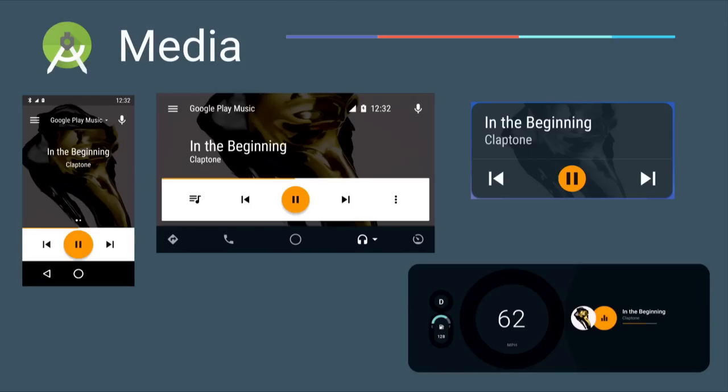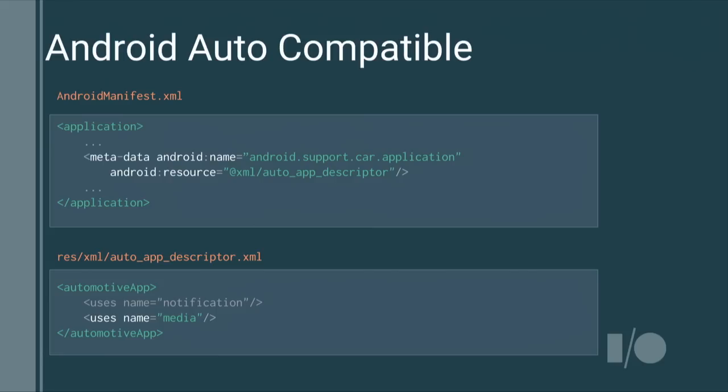And I just want to point out again, across all these different surfaces, whether it's a phone screen or a car screen, a developer only needs to implement the necessary APIs or service just once. And when that's done, Android Auto will do all the heavy lifting to ensure a safe and engaging experience across all these scenarios. All right, let's dive into code.